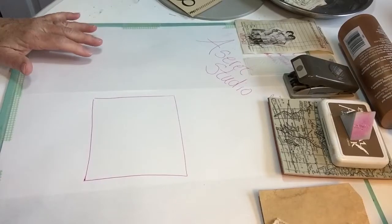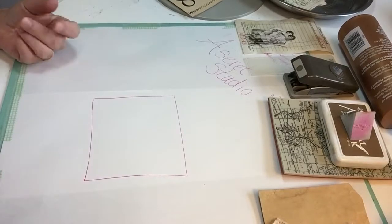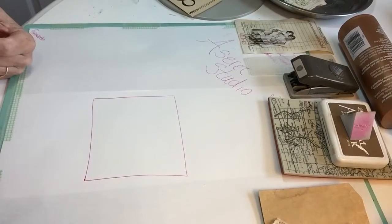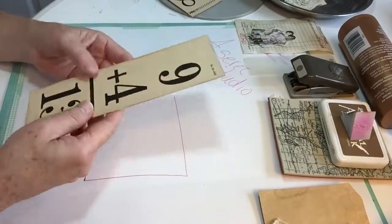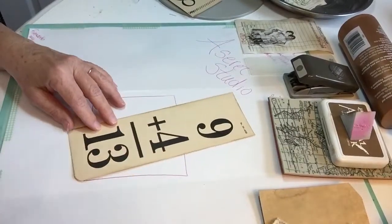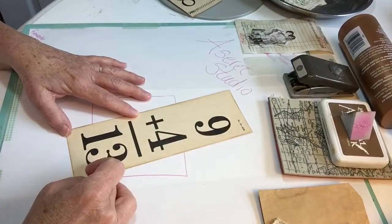So what I did was, after watching Wendy work on her tag bag flip, I thought, I have all that new ephemera, and I'd like to start using it because there's just something about these large flashcards. I'm a retired teacher, and these just bring back memories of my teaching. So I'm going to go ahead and have this large flashcard. I'd like to use this side so I can see the number 9 and the number 13.